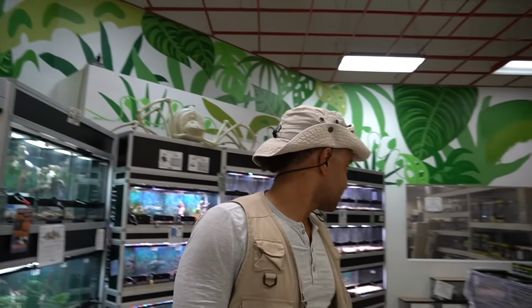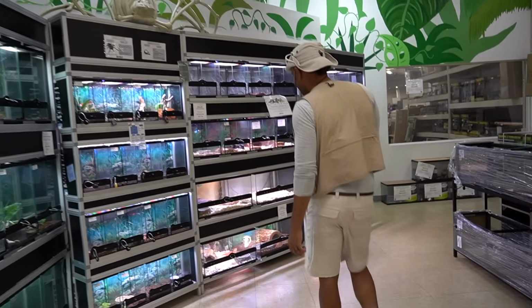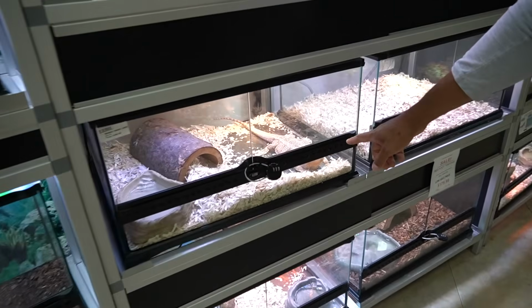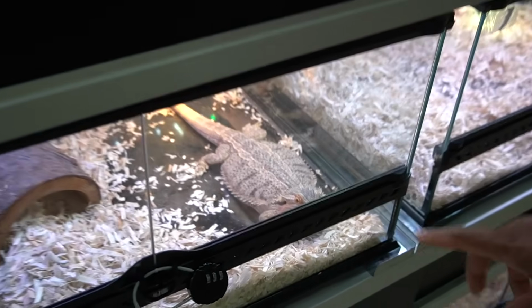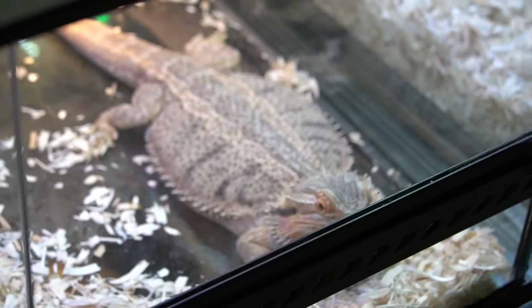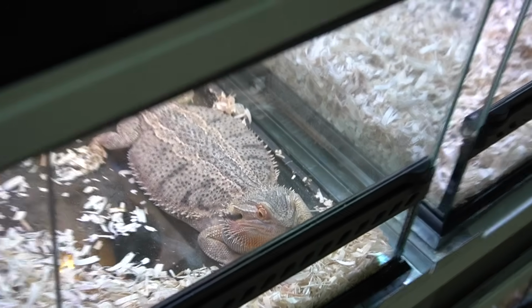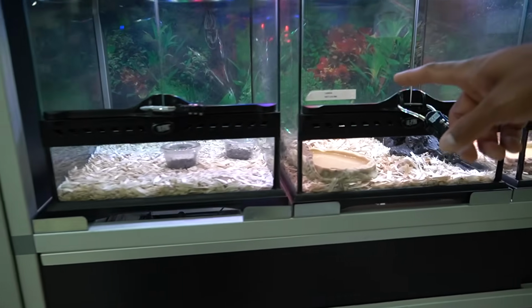It has so much stuff in here. You just never know what you're gonna find. What is this behind me? Oh my God! I saw some movement. Oh, it's the fattest bearded dragon. Fattest bearded dragon on the earth. On the earth, he's so big. And look at this. Look at this guy's face.